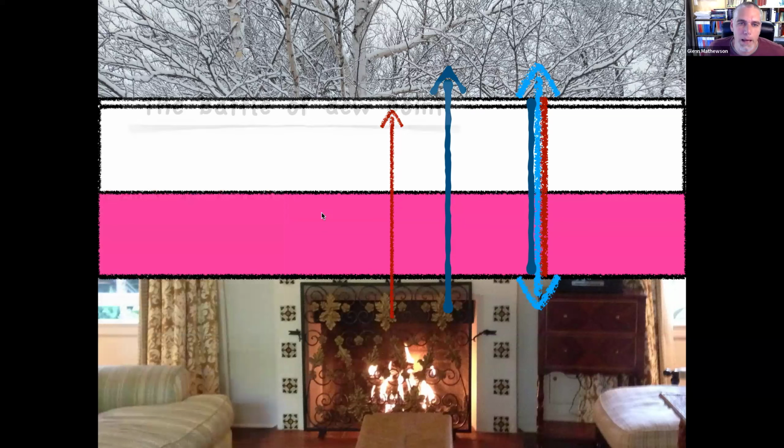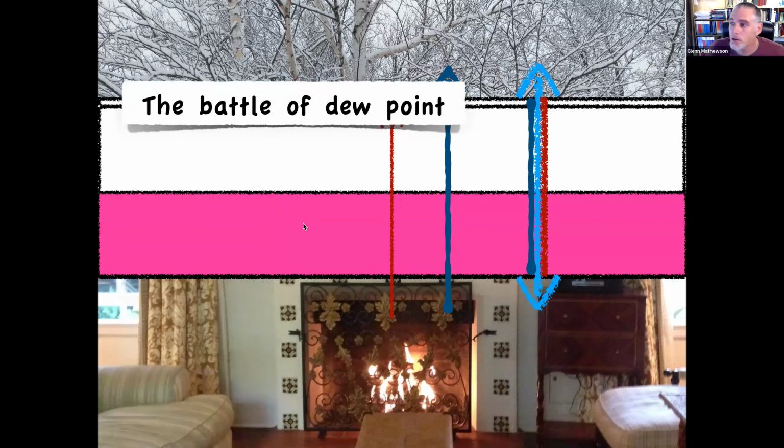And I just call this the battle of the dew point. It'll come up again in a little bit. And this is where these solid surfaces, where condensation can occur, where we're trying to stay above dew point temperature, we have to think about this in a particular way.